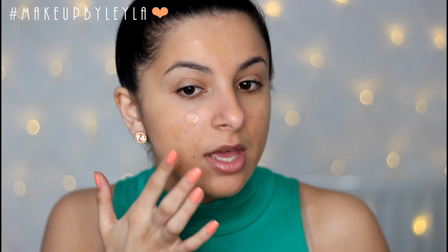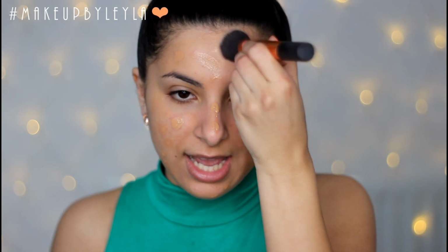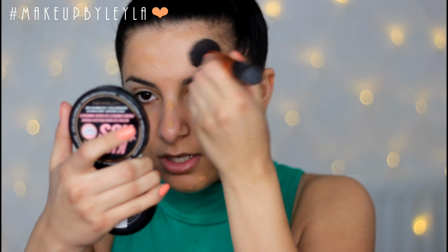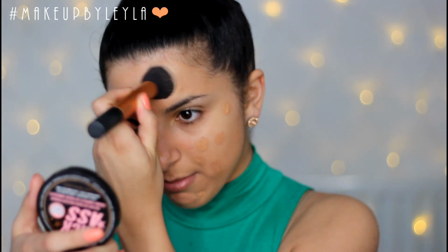I really like the texture, I really like how it is, but I am just going to apply one more layer at a time just so I can see how the coverage builds, because something I really love about MAC Face and Body is that it builds really well. I'm just going to be patting it to see how much coverage it will build, and it does build a really decent amount of coverage.